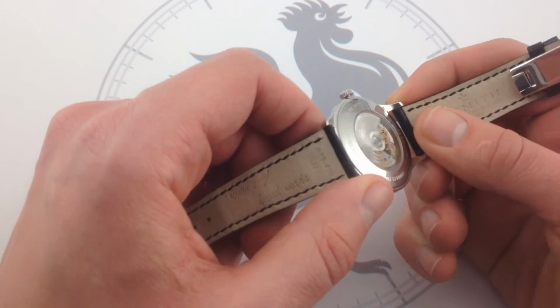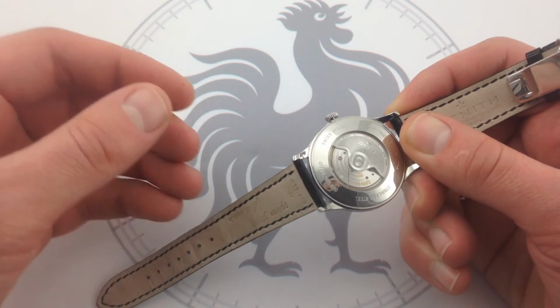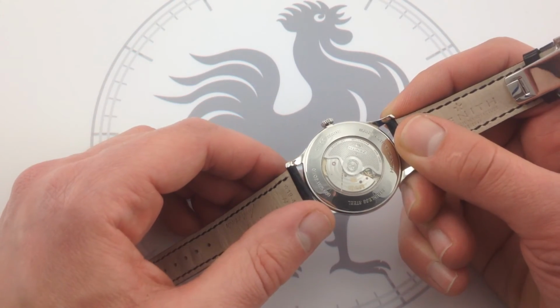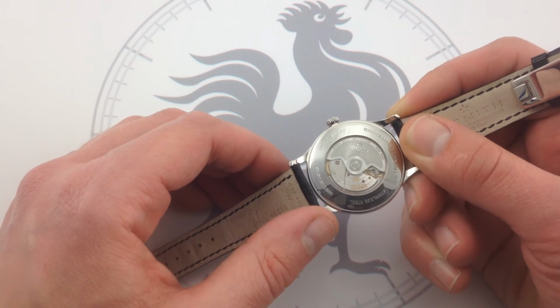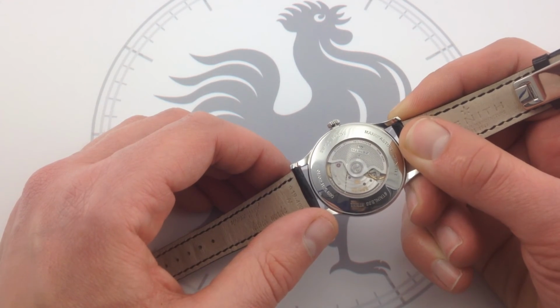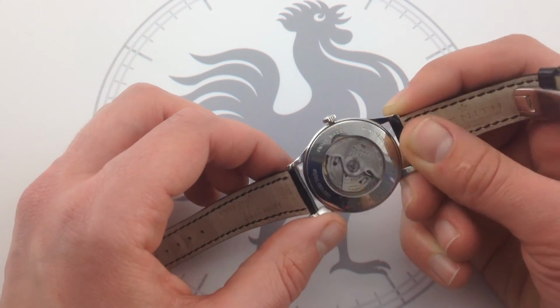26 jewels. This is bidirectional winding, so you don't have that unseemly freewheeling effect you get with unidirectional winders, like, for instance, something like a Valjoux 7750, or, I should say, a Girard-Perregaux 3300. So advantage Zenith over Girard-Perregaux in that case.